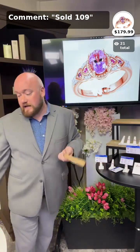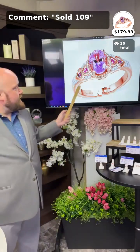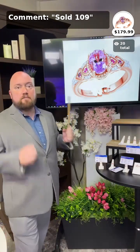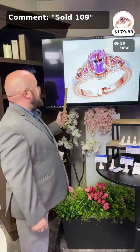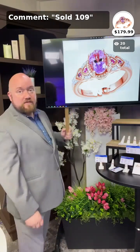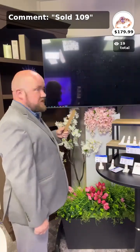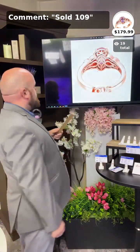These are a deeper, richer pink than the pink sapphires that were around your moissanite baguettes in the other suite. But I really like them. It's kind of a smaller, punchier, almost a bubblegum pink, but almost a little more fuchsia than that. But yeah, 1, 2, 3, 4 round cuts in your pink sapphires. And then, of course, we have more moissanites. And here's that back design.